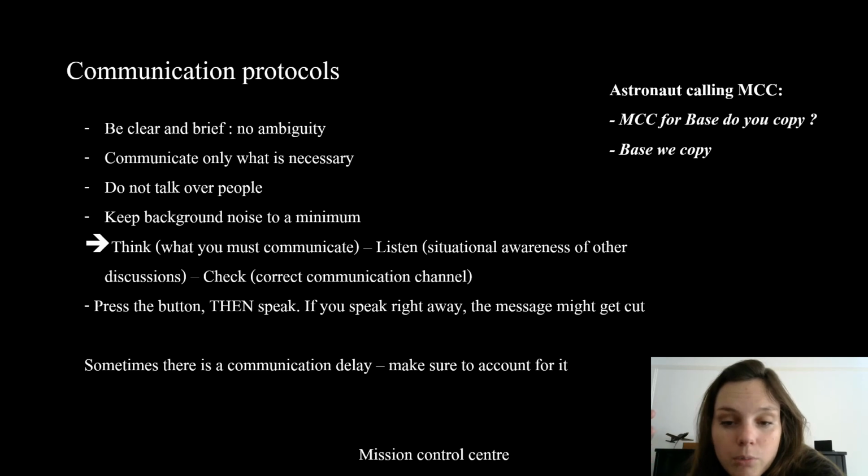Keep background noise to a minimum. Again, if the person you're talking to cannot hear you well, you're going to have to repeat the instruction. And if there's a communication delay, imagine how much time you're going to be wasting, okay? So check first, no noise, okay, we can go.